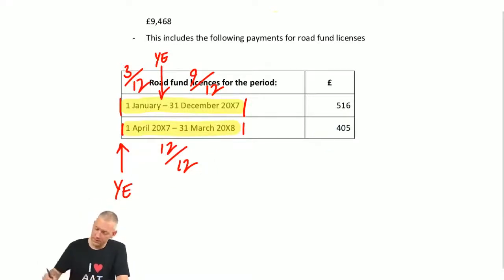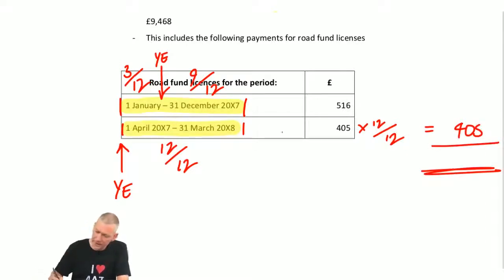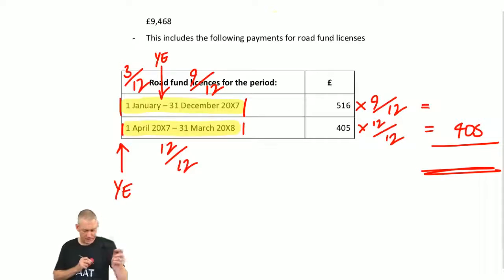So, I suppose it is a little bit naff doing it like that, but let's do it, shall we, as I've said it now. So 405 of 405 is thrown forward, and 9/12 of 516 is thrown forward. 516 times 0.75 equals 387. I'm sure I can do that in my head, but I'll tell you what.